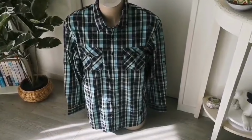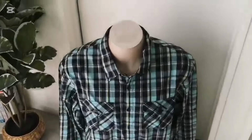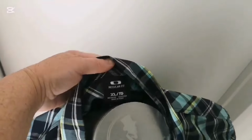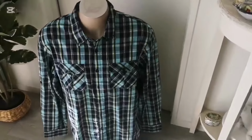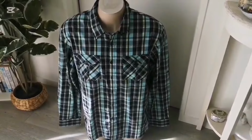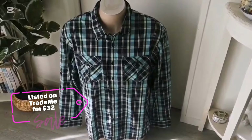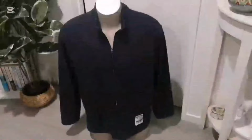This shirt is an Oakley men's checked shirt. It is an extra large, and this was one that I got for $2, so a great bargain there, and I will be reselling it for around 32 New Zealand dollars.